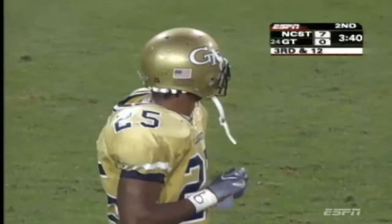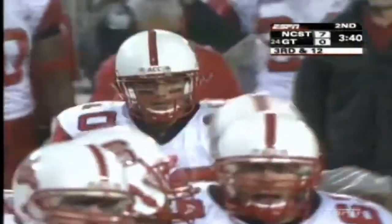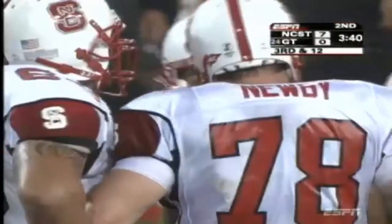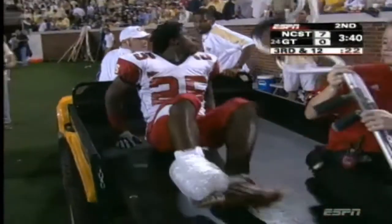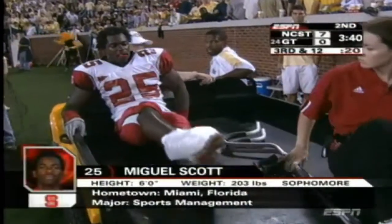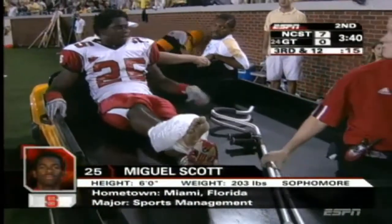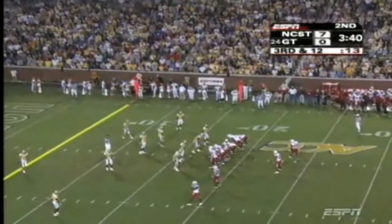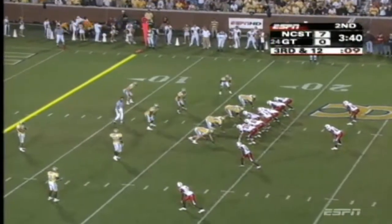Adam Oliver really just uses his power and strength, because this was not a blitz. It's one of the few times, believe it or not, Georgia Tech has gotten pressure on Jay Davis, and that time they didn't have to bring the blitz. Well, Miguel Scott has that right ankle bandaged up pretty good. His interception, just try to see if he can stay around long enough before getting carted off to see if it will turn into points.